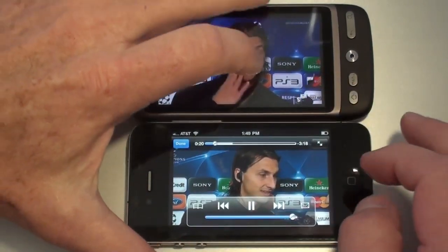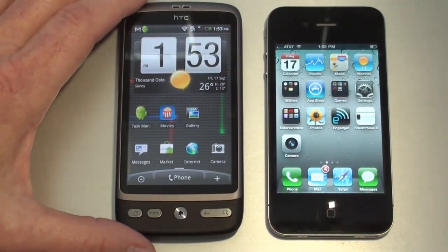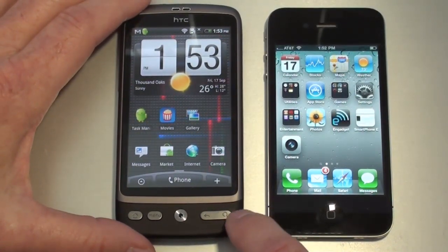Alright, so there's a look at a couple of YouTube videos on both of these handsets. Alright, let's do a little navigating with these two handsets. We'll start with the Desire.